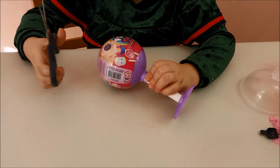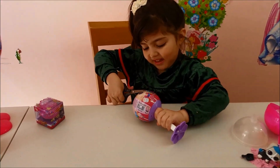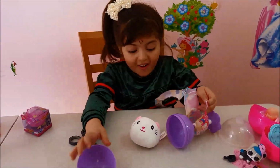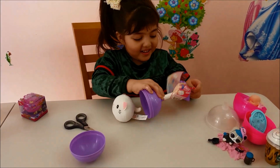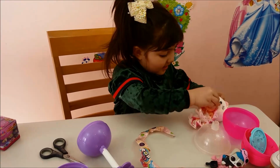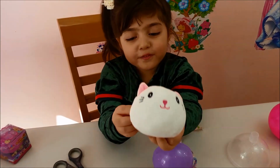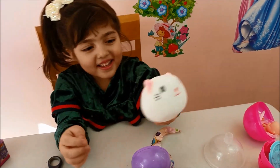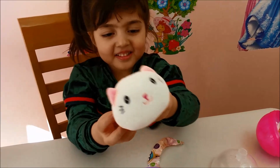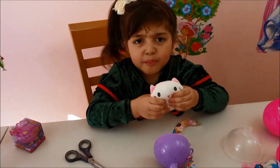We have pet puppets. Yep, puppets. Show me what was inside. Inside, this is a white soft cat and has a tail on her head. Look, on her back. What's her body? Look. It smells like shampoo popcorn.